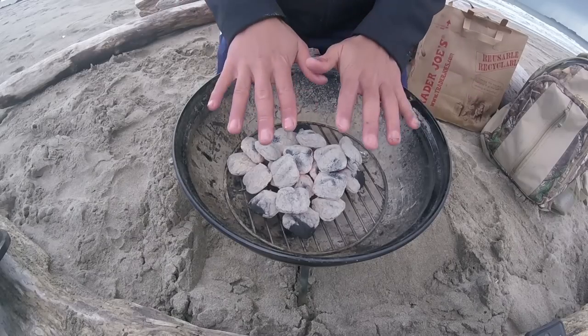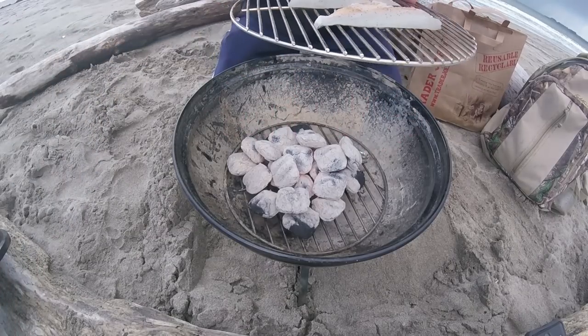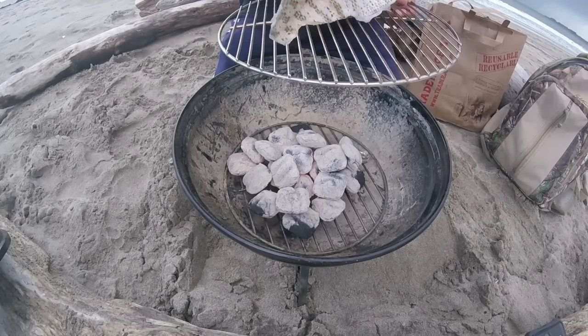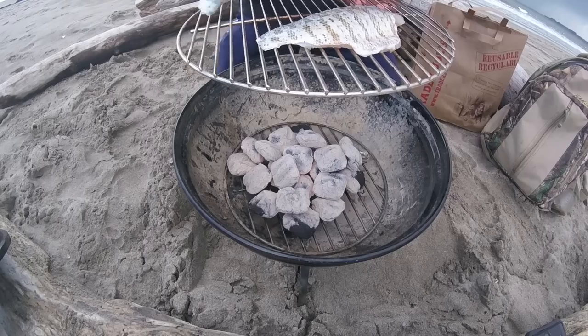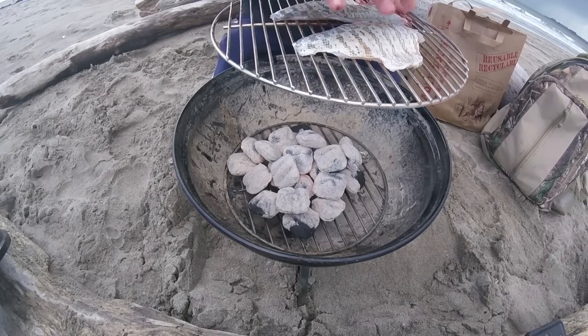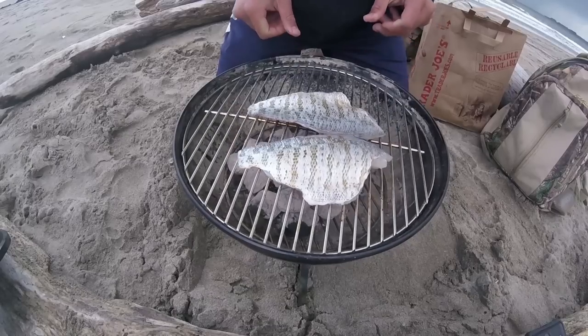Okay, now this is really nice and hot. Now we're going to throw our fillets on. In order to help with the skin curling, I find that it's better to cook these skin up first, and then it won't curl as much. So let's throw these on here.